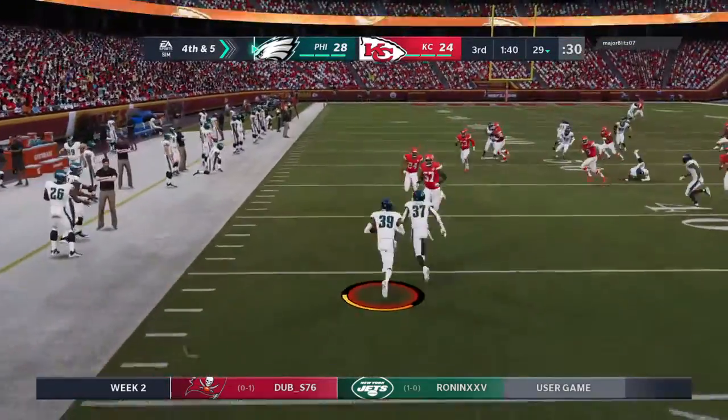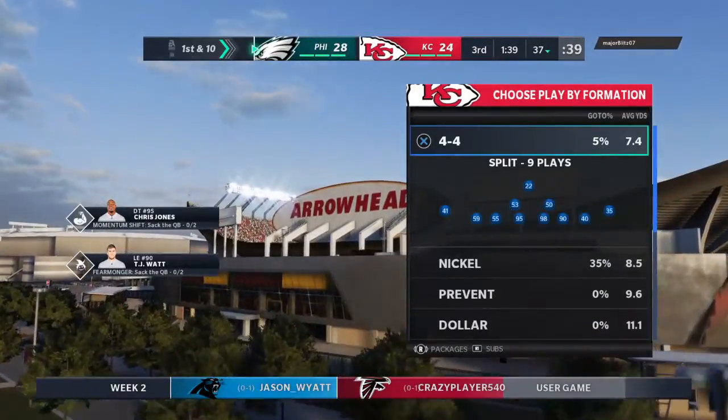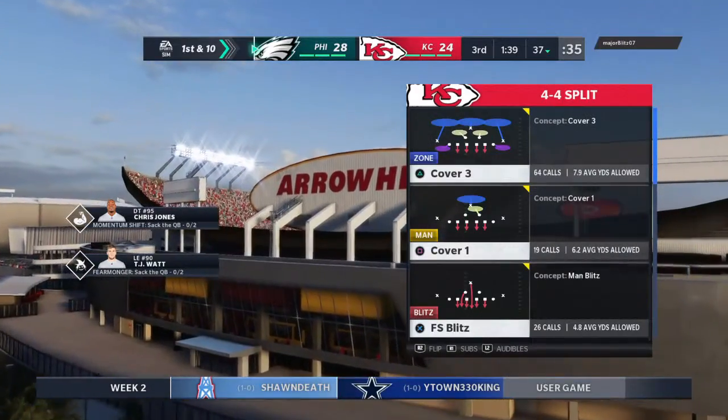On the return, it's James. A nice return that time, gets 12 yards back. And the Eagles will have it, taking over 1st and 10.